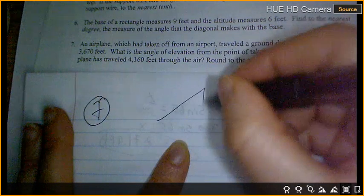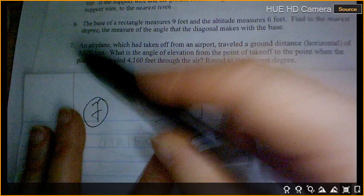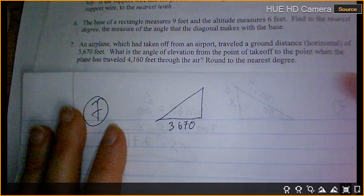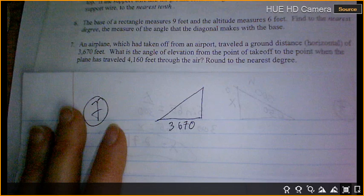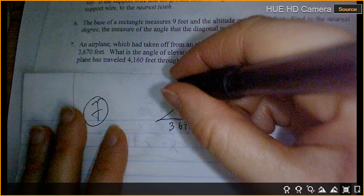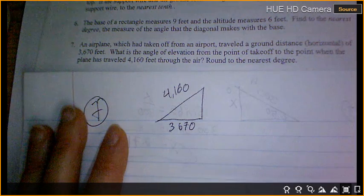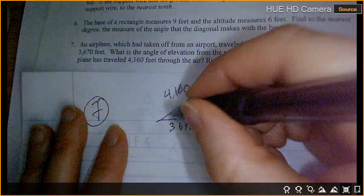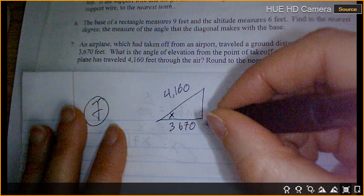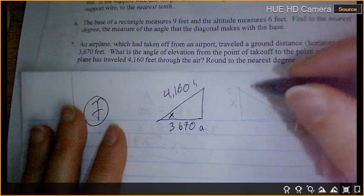So we've got our triangle. We went a ground distance of 3,670 feet. So that's here. Okay? Now, we traveled through the air at 4,160 feet. Where does that go? On the hypotenuse. And we are trying to find the angle of elevation to the point where the plane took off. So that's that angle of elevation. So this 3,670 is my adjacent, 4,160 is my hypotenuse. So I'm going to use which trig function?